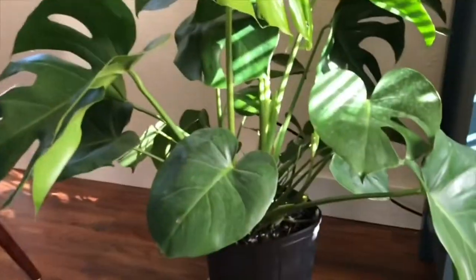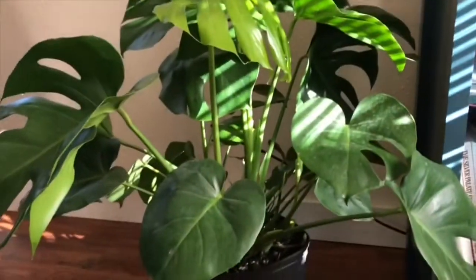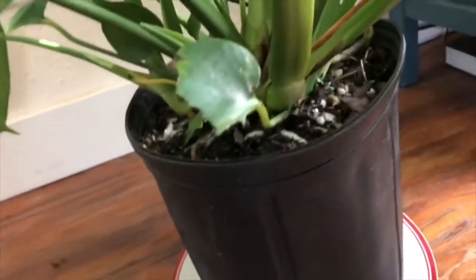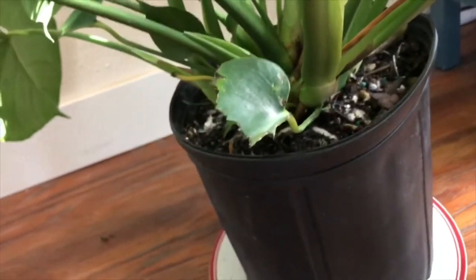Look at this guy. He's actually getting really big now. He's even this new one right here. It's growing. My cats keep on eating it though. I mean, look at that. Hella sad. But, he's looking good.